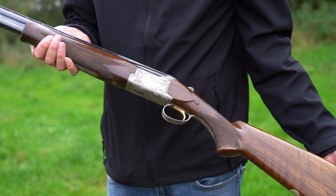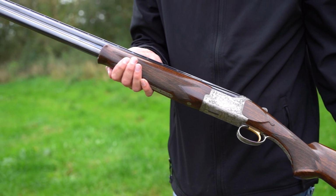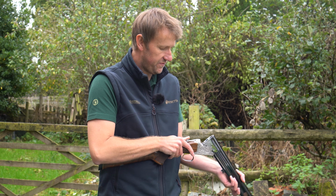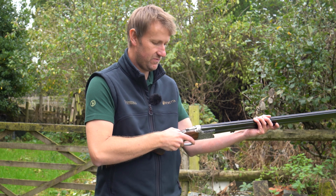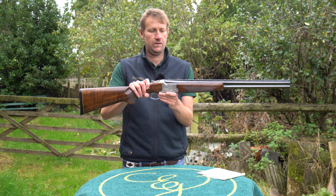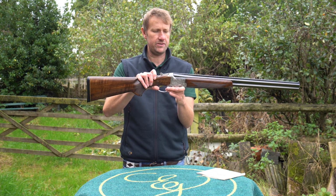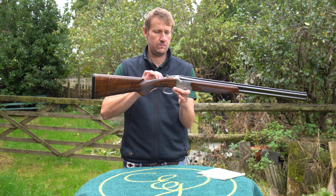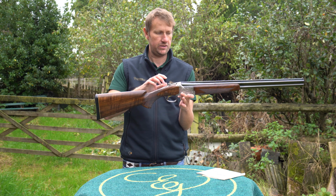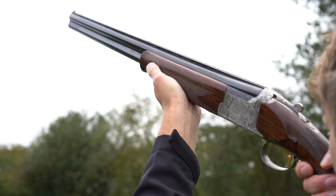One thing I haven't talked about is the weight, 7 pounds 11 ounces, and we haven't done the balance test, so let's just do that. Again, when you put it together, it just feels so good. So you'd assume it was factory balanced, and there you go, pretty much on the hinge pin. Superb.